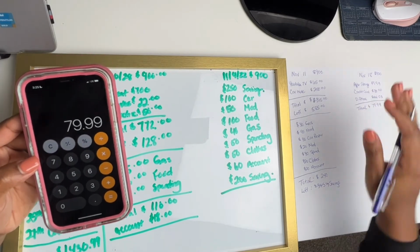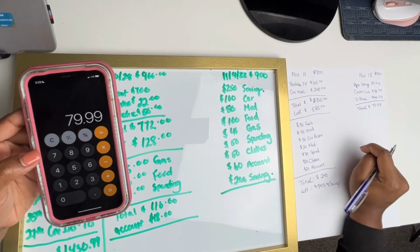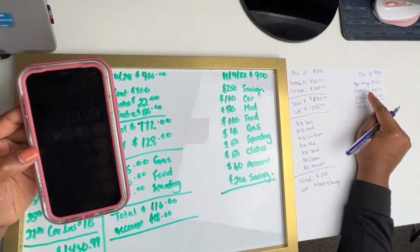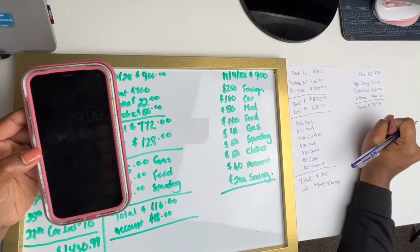So I can do so many different things with this, having that money left over. But one of the things that I'm going to do is I'm going to actually put more money on my debt. I'm going to put more money on my credit card.